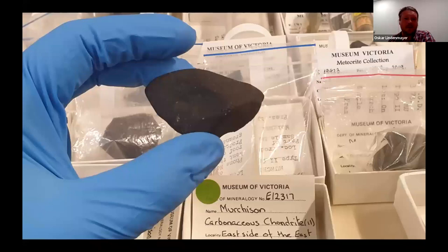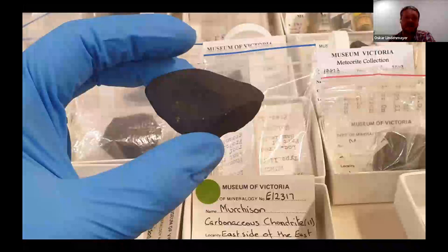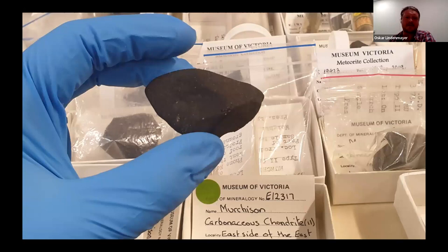This is one of the pieces of the Murchison meteorite that was transferred as part of the University of Melbourne transfer. This is a really important specimen. This is probably the most studied meteorite in history. It was the first that was found to contain organic molecules, things like amino acids, from space, and was later found to contain pre-solar grains, so little fragments of crystals that predate our solar system. And this fell in Victoria in 1969, and a whole lot of pieces were picked up by University of Melbourne staff and students within weeks of its fall.